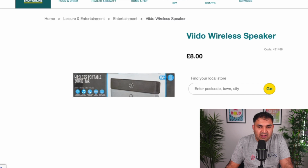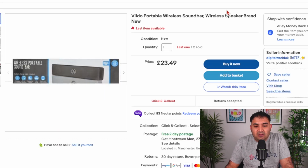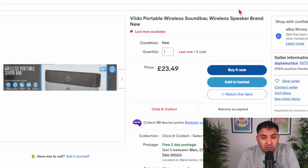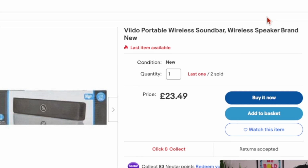So here is the item right here on the Poundland website. This is a wireless speaker being sold for £8 on the Poundland website. The same speaker is being sold for $23.49, and two of them have already been sold. So this is just one example of an item from Poundland.